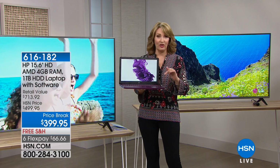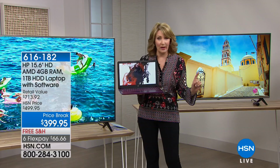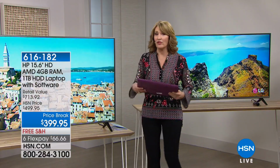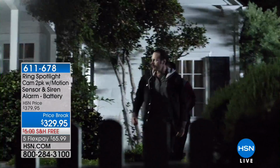Not only that, but if you are looking to upgrade an old computer, we do not see a terabyte hard drive and all these features ever for under $400. So let anybody in your family know if they're looking for a new laptop, we have a goodie coming your way tonight.